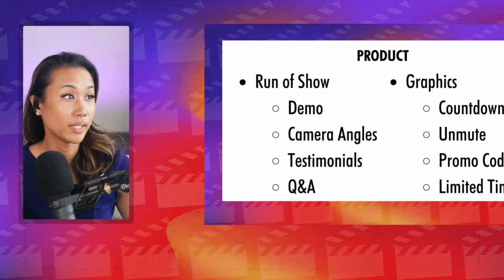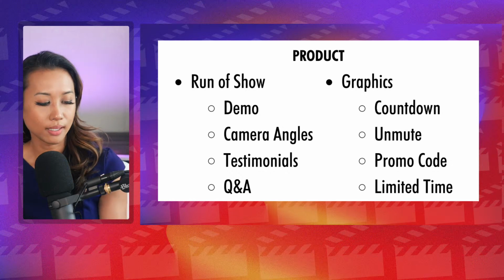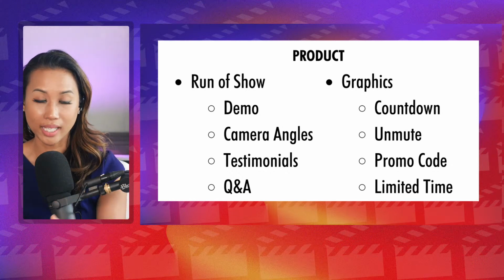We also have them practicing the demo, because do you want to have a mic in front of them? Do you want to have a Rode Wireless Go mic over here? Or do you want to have one above their head? So I want to know specifically what is the product, and when they're unboxing it or doing something with it, is it going to make a lot of noise, like crinkly sounds?